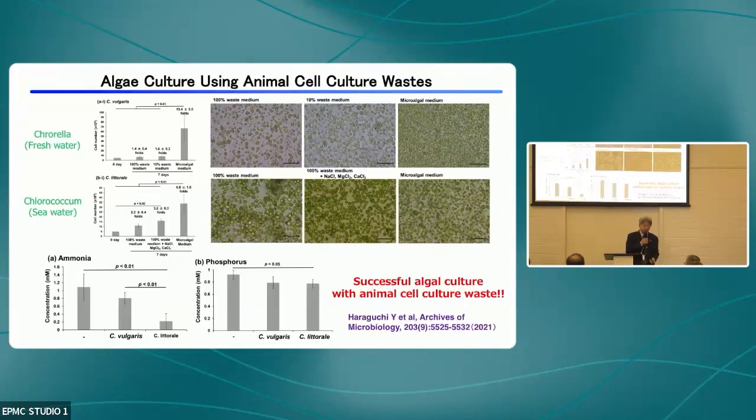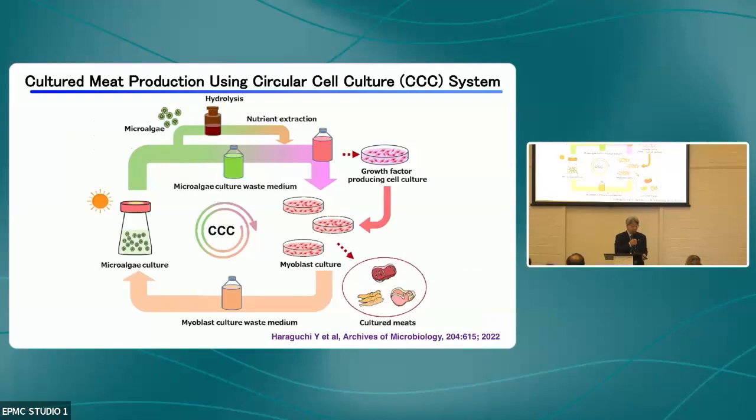So to clear this problem, we culture the algae using the animal cell culture waste. In that case, we use two algae types, freshwater chlorella and seawater chlorococcum. Both algae can proliferate with the animal cell culture waste. So we succeeded in algal culture with animal cell culture waste. So we now combined these two processes.